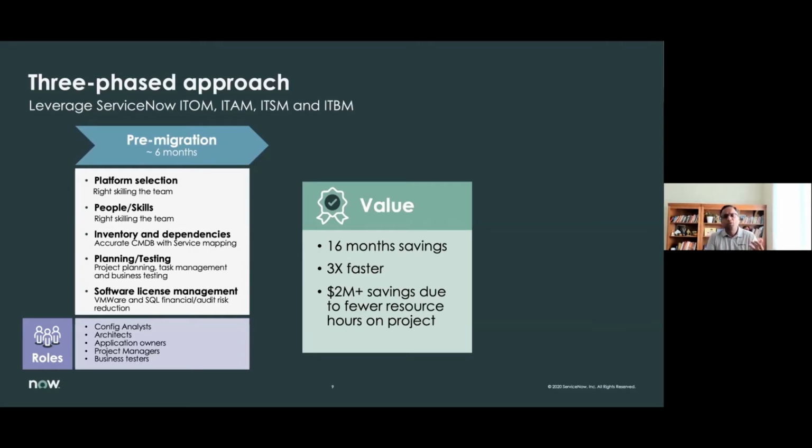The roles involved were our configuration analysts, who are our CMDB experts, and then architects, application owners, project managers, and business testers. The value we brought here is that a company of our size would usually have a third party come in and do this as a turnkey project, and the planning phase itself might take almost 2 years, or probably 18 months.